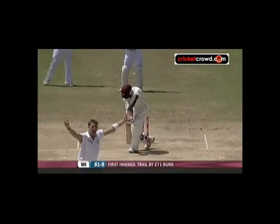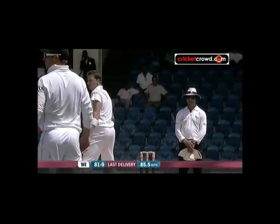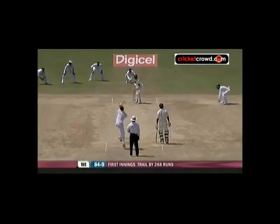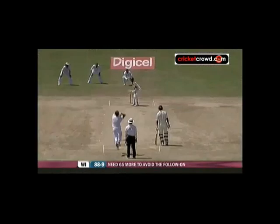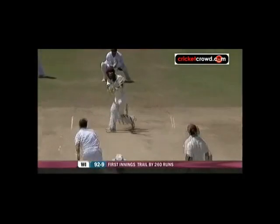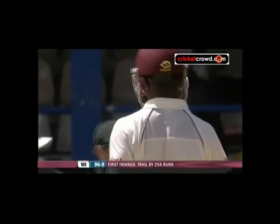That's nicely driven and should get to the boundary, and it does. How close is that? They have one left and they're going to use it. That will get away to the boundary. We'll keep Rampaul on strike. He's got that one away. Wide, long half volley. Just able to give the few fans here something to cheer about. Four more. Didn't think of looking for the single to get the strike at the start of another over.